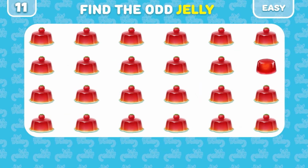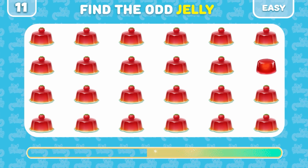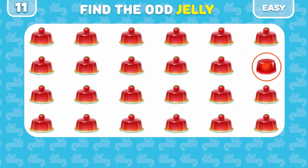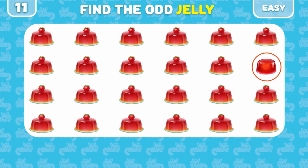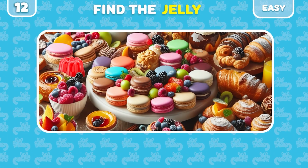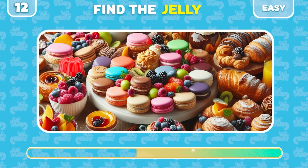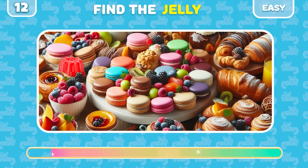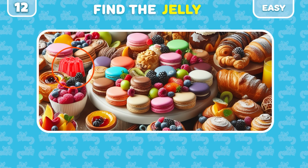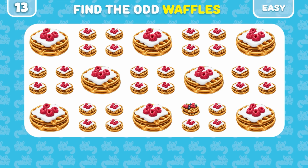Find the odd jelly emoji. Do you see jelly in this picture? Which is the oddest waffles?